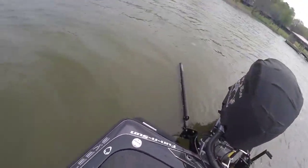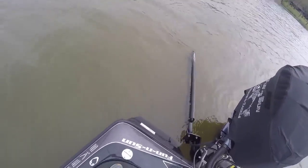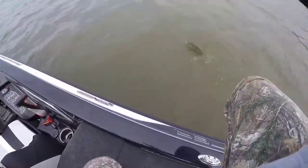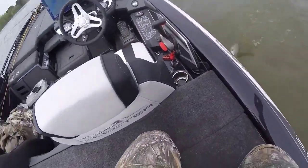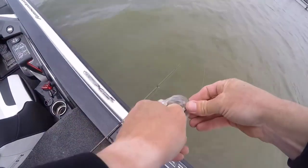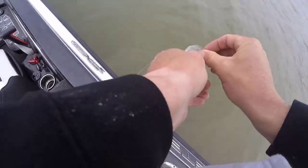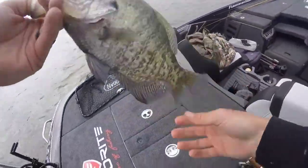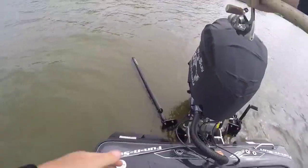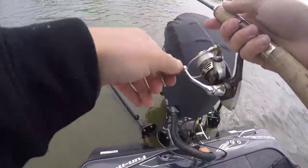Got him, right there. Crappie right behind the boat. Oh my gosh, good one, good one. Another hammer. Look at these guys. Absolute hammers. Caught him on the jig. Oh, baby. Got him right in the snoot. Look at that, y'all. These are all toad crappies. So there's just a kind of a mess of them.